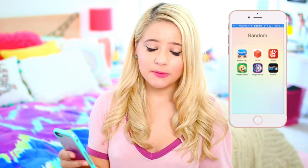So moving on, the last app in this folder is the GoPro app. I have a GoPro, I've used it a couple times before, and this app allows you to look at the footage you have recorded, also see live what the camera is seeing. So that's really fun if you have a GoPro and stuff.